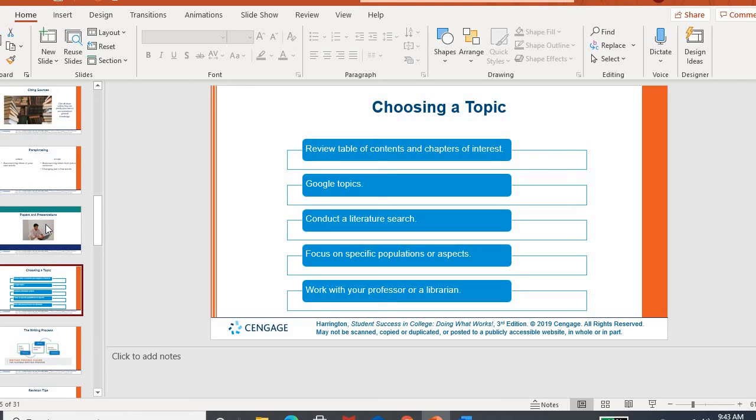Look through your text and see what kind of information is in there. Do a quick Google search and see what is out there on certain topics, in this example, psychology. Ask your instructor to help you narrow down. Look at a population. So maybe in psychology, you want to look at a specific population. Maybe you want to focus on people right now who are experiencing depression because of COVID. That would really focus it down. So look at populations or ages or questions. So that's one way of looking at that topic.